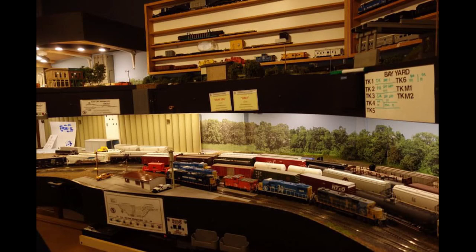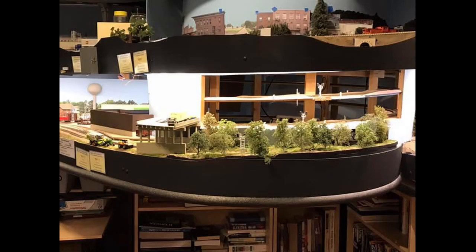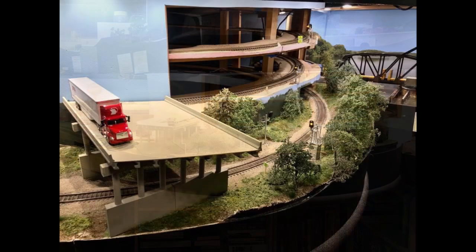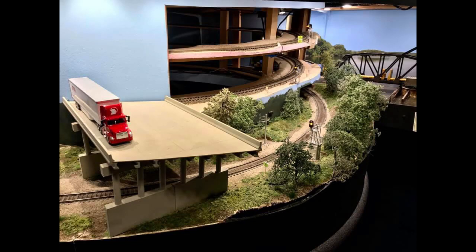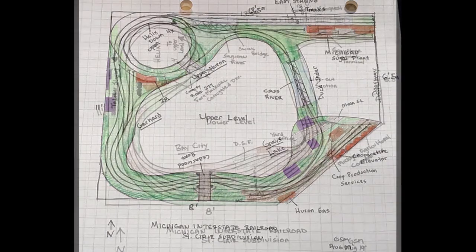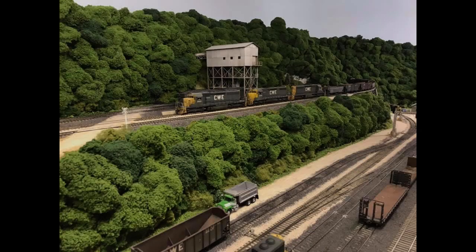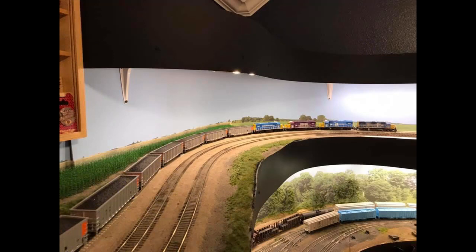It's double deck, and has a helix. In the first iteration, I didn't plan for a helix, then I came around and said, I need to redo it. I need to add a helix, because that's how I get double or almost triple my running space in a small 10 by 13 room. The helix itself is a third of the run. It adds a lot of fun for the operators because it's real grades going up and down. So it adds a challenge to what is a flatland railroad in Michigan.